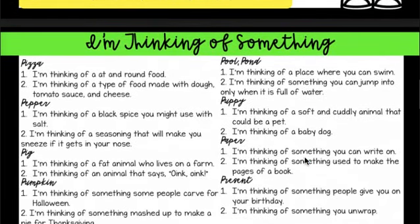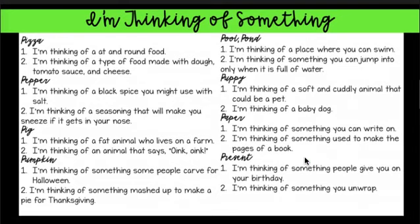Now, I want to do some puzzles with you, where the answers will start with the letter P. I'm thinking of a type of round food. It's made with dough, tomato sauce, and cheese. It's a pizza.